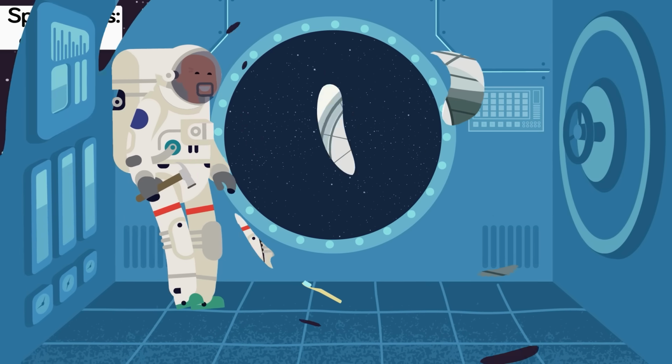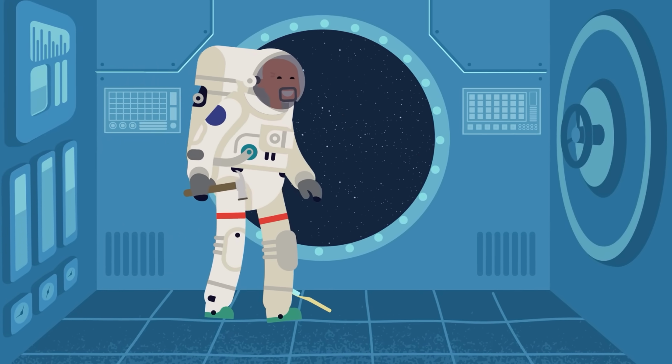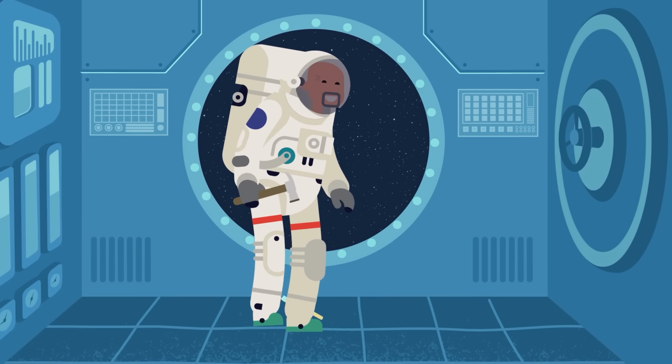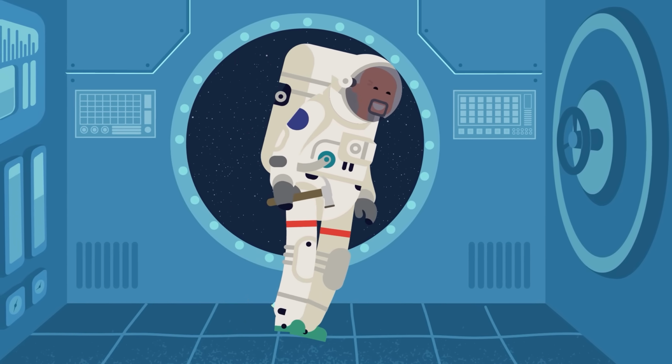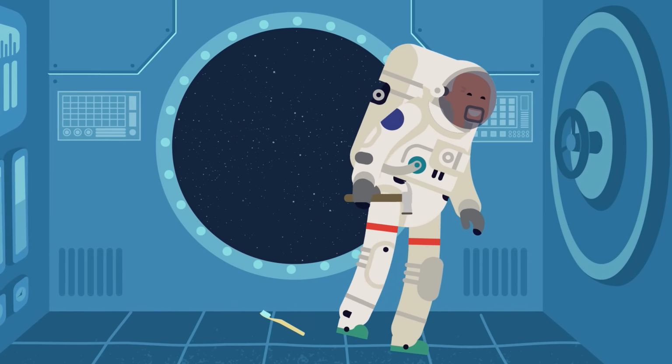Number 28. An Italian astronaut named Luca Parmitano almost drowned in space when he went on a spacewalk in 2013. His helmet went kaput. The ventilation system failed, and so water started filling the inside. This is how he explained it.